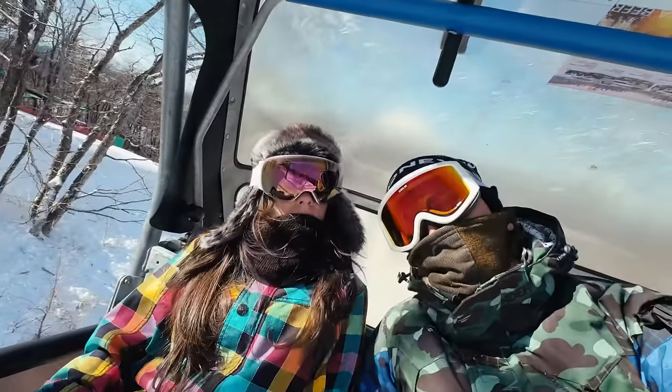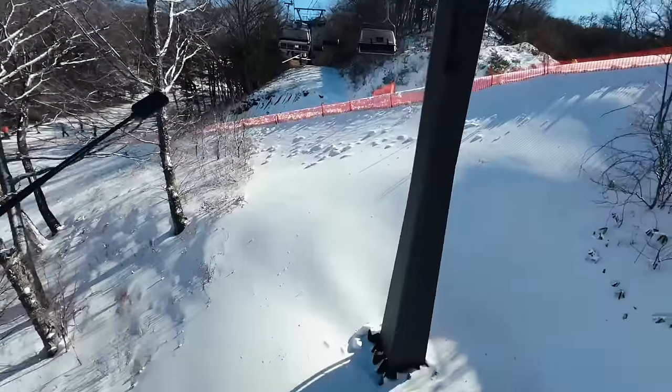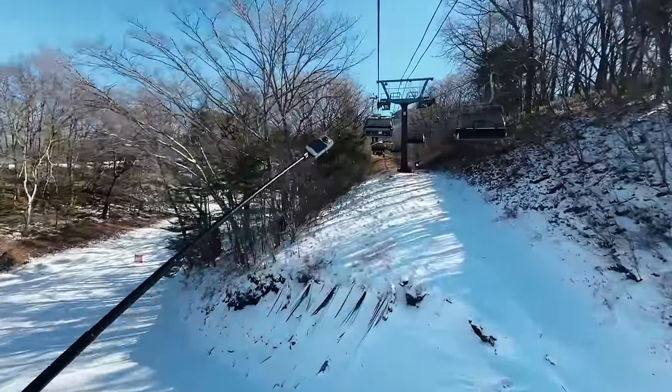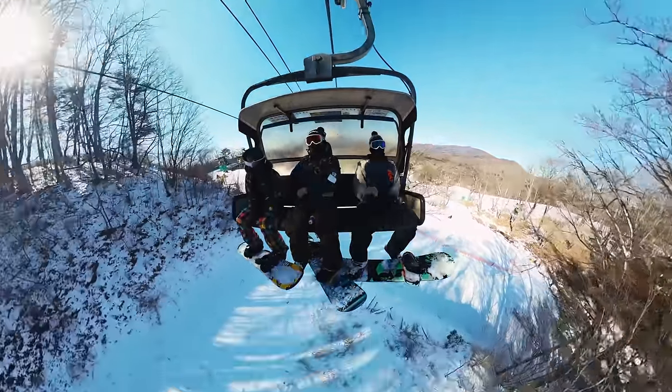He is getting better. So we're going to the top of the mountain right now. This is the highest peak, so they should have more snow, as you guys can see. Oh yeah, switch to 360. Definitely saw that switch. I just said there's more snow and it's freaking empty right here.